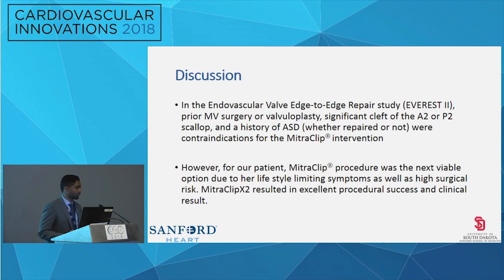Did you purposely try to go to A1P1 first, or was that just how it happened? So it was basically how it happened. We thought we would achieve an optimal result. We can grab even the cleft area, but it did not go as planned. So then, given that significant opening, we decided, okay, she needs to have another clip. So we proceeded with a second clip.